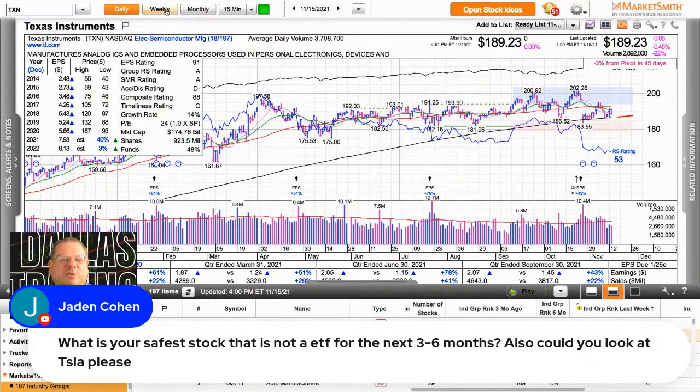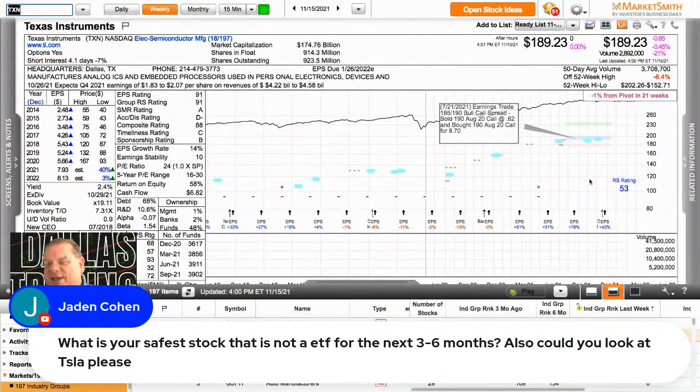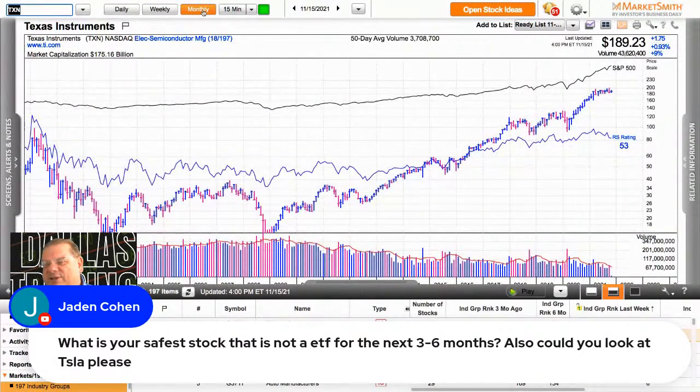Let's kind of go back to the weekly chart to see if there's any entry point there. Yeah, it's basically what's happened is that it's on the 200-day line. It looks like it is going to reverse off of that 200-day, hopefully higher. That's kind of what it's looking like to me.